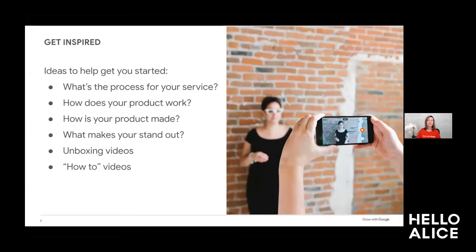Unboxing videos are a lot of fun and they're very popular, assuming you have a product. When you receive this product, this is what you need to do: open the box, take out the stuffing, recycle it. This is how you assemble the product. People really like to get information like that. You can do unboxing videos for products even if you don't make them. If you're a retail store, you could say, if you buy this particular product from us, this is what you can expect.